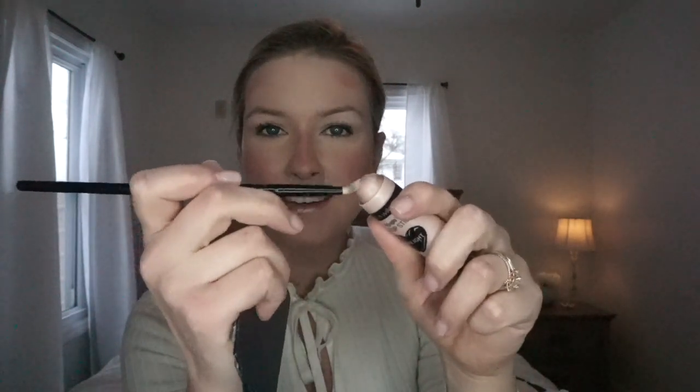Okay, so there's a couple more spots I want to add highlight to. The tip of my nose, I always think that looks so pretty, so I'm going to use a brush to do this, and I'm going to go back in to the highlighter and just go like that. Coastal Scents Brush 16 is the one I'm using, and I'm just going to go right on the tip of my nose here. Blend that in. Oh, so pretty. And then I'm going to do both corners of my eyes.